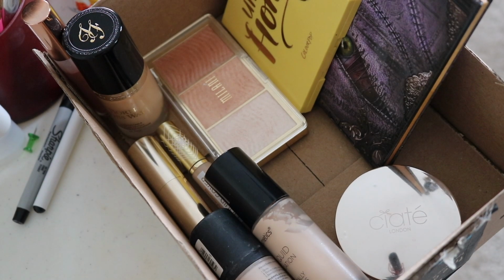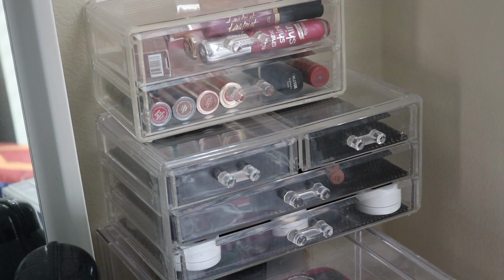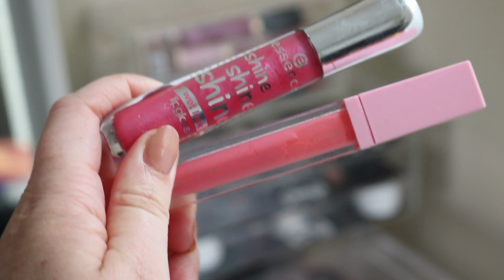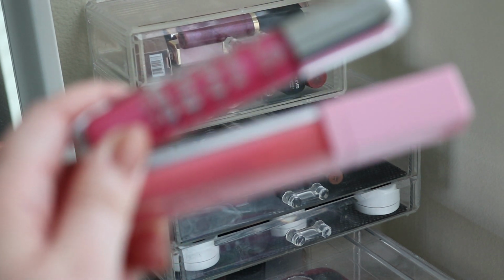Alright, so here's my box of things that I need to go put back, and then we will pick out the new items. Starting over here in this section, I do want to pull in a new lip gloss. And I know which one it is. I want to pull this one, and probably this one. So the two lip glosses that I want to pull in are these guys. This is an Essence Shine Shine Shine Wet Gloss, and then the Dominique Cosmetics Pink Lemonade Lip Gloss.